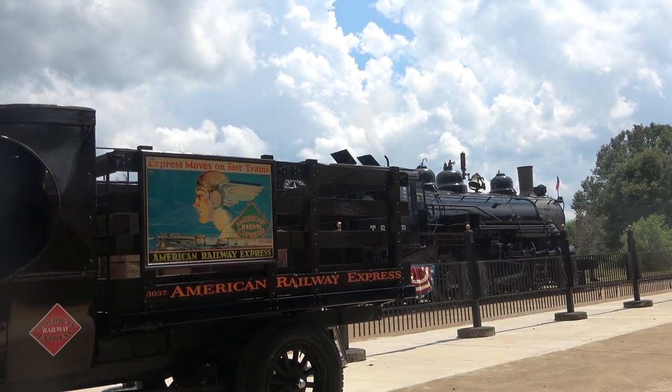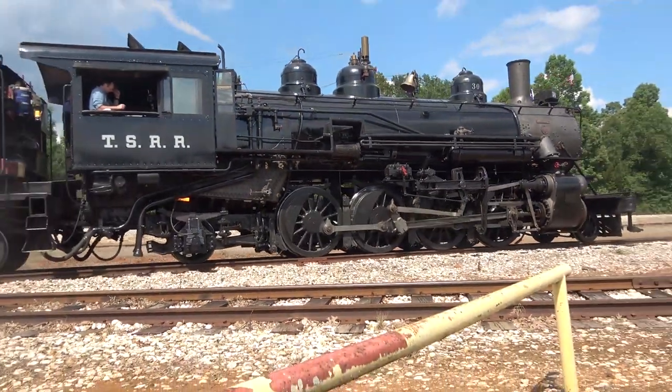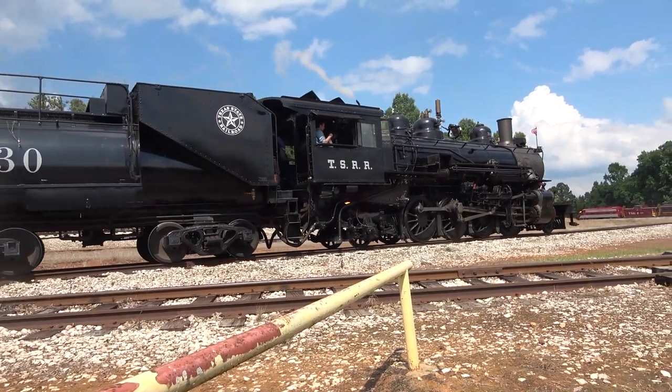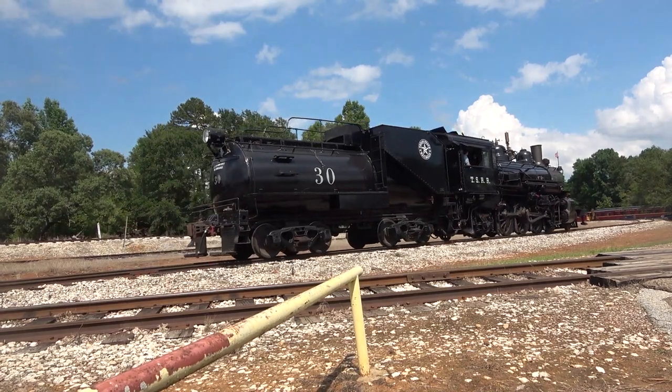Arrived in Palestine, the whistle was sounded to signal passengers may now disembark. Now most of them will go on and head home, but the rail fans will stick around to see the always spectacular sight of number 30 shoving the mighty Texas and Pacific 610 back into the shops.